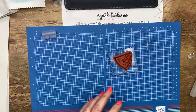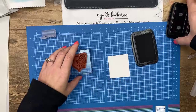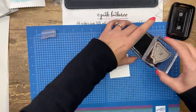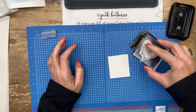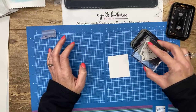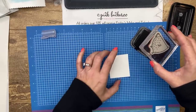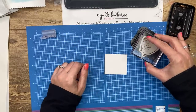Now, we're going to stamp this little chicken. Yesterday, while I was making these videos, I realized I should really know the names of these chickens. And when we get to the corn, I don't know the names of the corn plant either. Maybe some of you can tell me. Things you didn't think you would need to know to make a stamping video.